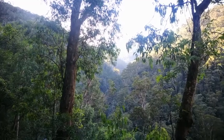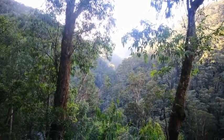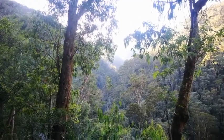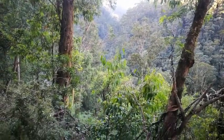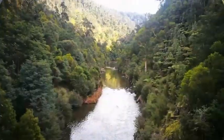So you can see 3 mountains there, one in the background, then one in the middle and one in the foreground. Walhalla, the town, is down in the bottom of all those 3. And there's a big river running all the way through the bottom here.